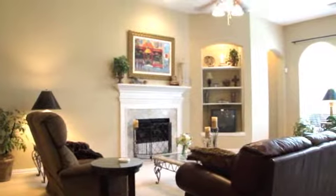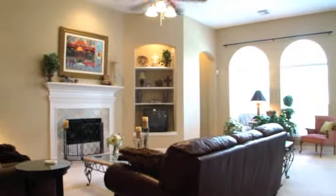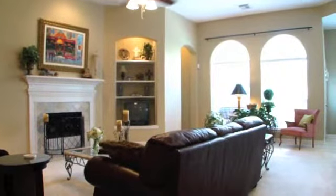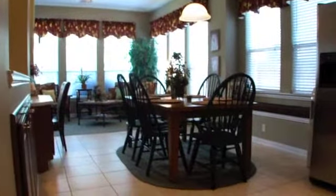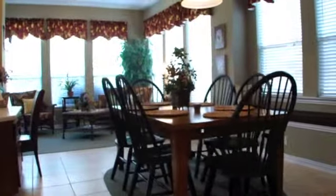Open and spacious family room. Gas log fireplace, custom built-ins, and beautiful arched windows. Casual dining area with built-in desk and window seating.